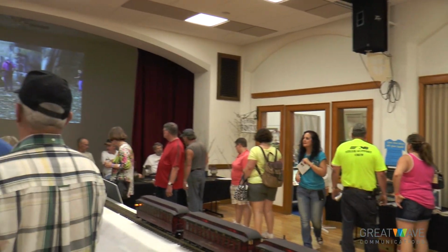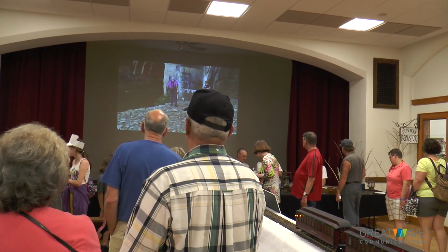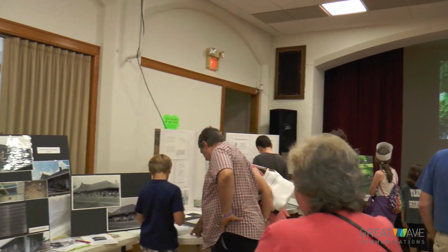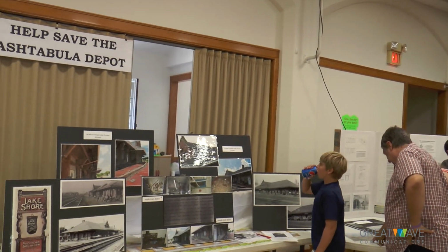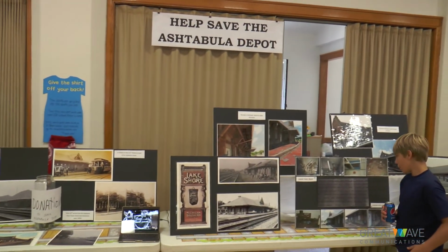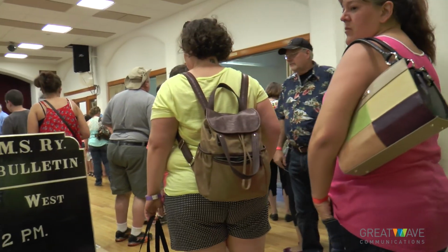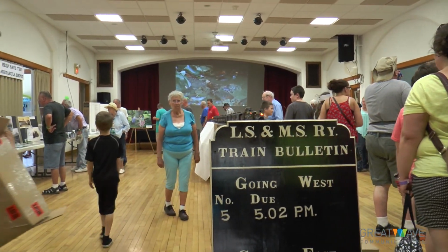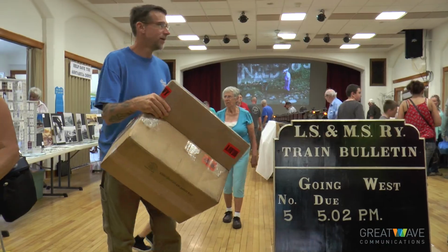We're trying to save the depot and return it to Amtrak service also at the same time. We realized that in Ashtabula, the only thing that's really a great industry now is tourism, and we're only there to try to promote it even more. We'd also like to make a railroad museum out of the building and give the people a chance to know and understand the Ashtabula Bridge disaster. We're a small group, but we are really dedicated, and we're trying to get ourselves going.